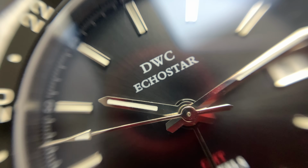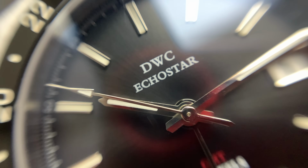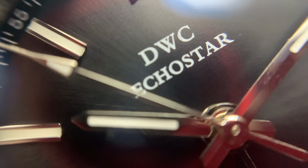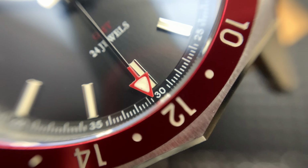Second is the logo on this dial is printed. A lot of enthusiasts, including myself, would have loved to see an applied logo to give it a bit more depth and just something to elevate the visual texture. And third, the GMT hand could have been executed better. The size doesn't quite match the hour markers and I feel it is a little too small. With a better finish and bigger size, it would have popped better.